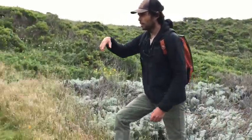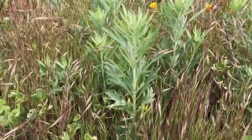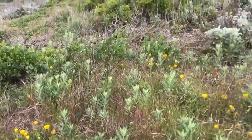Again, right across the way here, this is another great one. This is mugwort. And it fills in wetland areas and grassland areas and scrub zones. So something that we try and collect here as well.